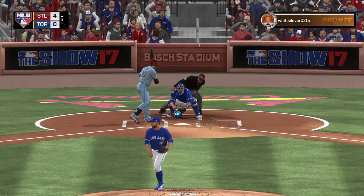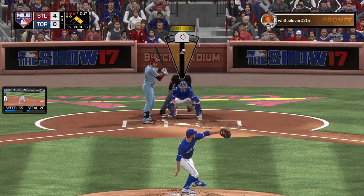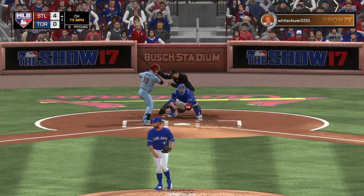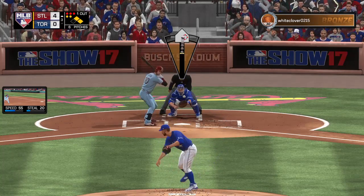Well, I know the last thing he wants to do is load the bases right here, so the pressure is on right now to get back in the strike zone. 3-1 count, first and second. A lot of things can be happening here. I wonder if the runners start, but more importantly, get a pitch you can drive.